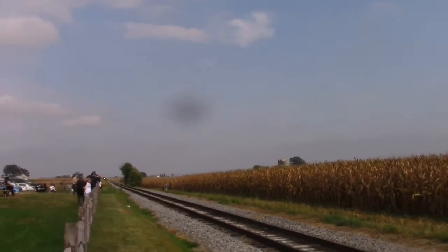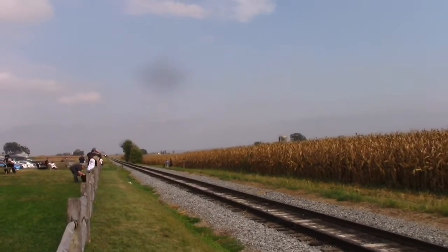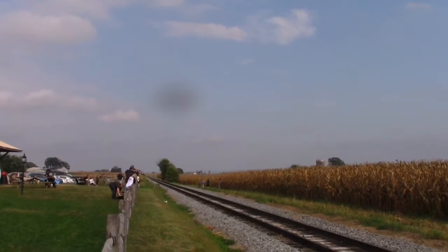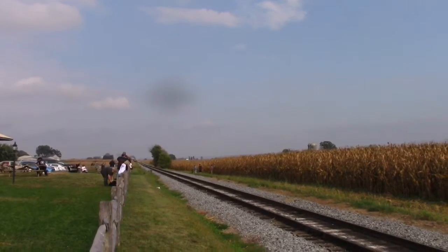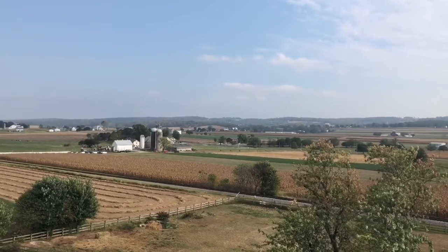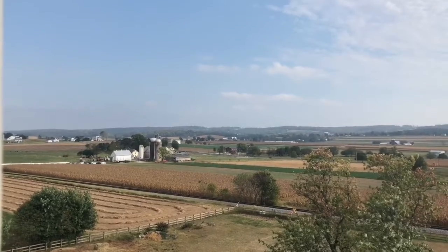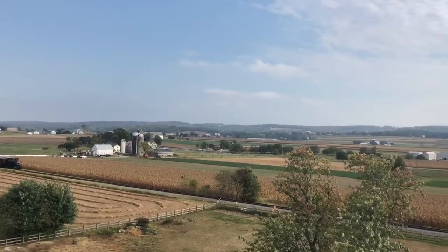Next, we would see number 475 returning with the 3 o'clock train. We also get a high-up view from the Red Caboose Motel's view tower, which was originally a grain silo.